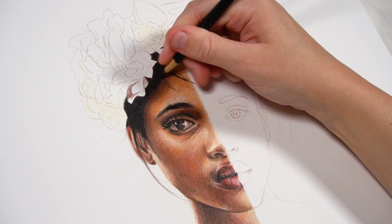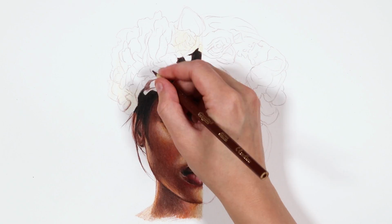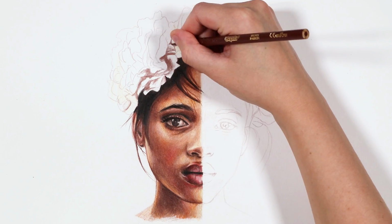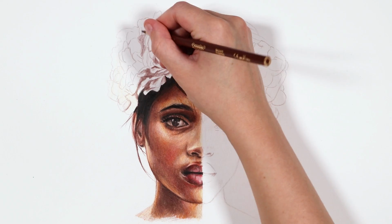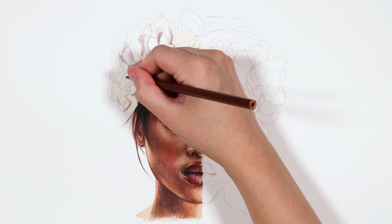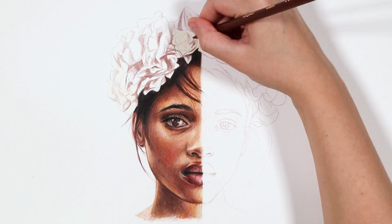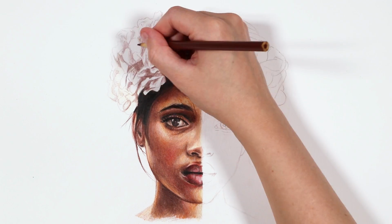So the final thing I wanted to work on was the flower crown, and there was a lot of intricate detail in the flower crown, so I decided to take it slow and start off by using my brown pencil to create a value sketch to make it easier to see where the light and dark areas of each petal were. It was definitely really easy to create light and darker values of brown just by adjusting the pressure I was adding to the pencil.